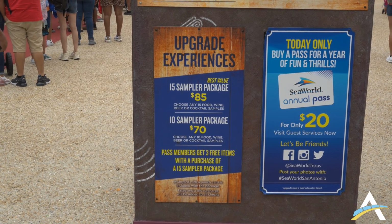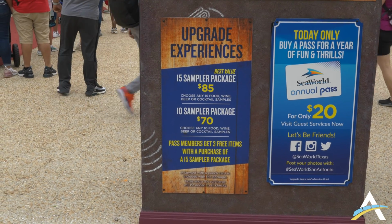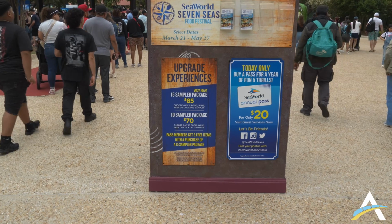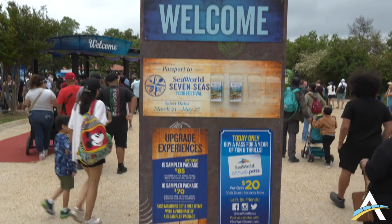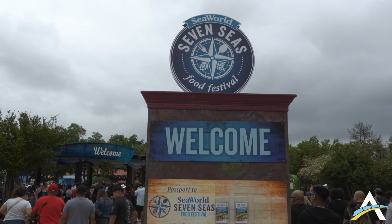Now, if you are a pass holder, for $85, you do get 18 samples instead of the 15. You can see that down there at the bottom. So, pretty good deal. And you can pick up these passports at any of the food booths. It's not just one specific place, so very flexible on that end.